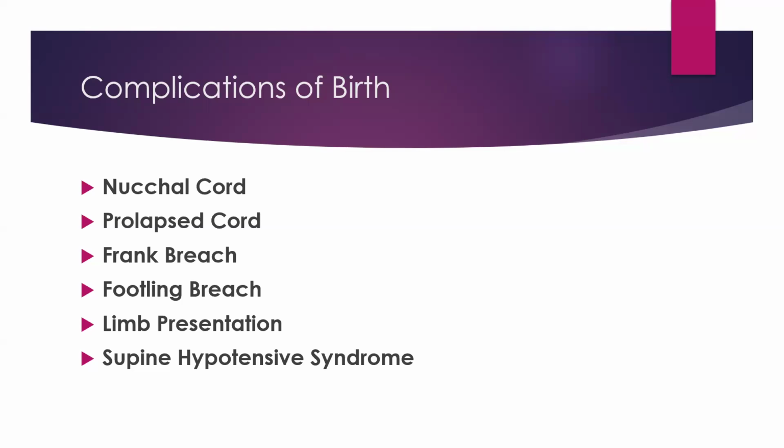Now, traditional education would say tilt the backboard. Well, since we hardly ever use backboards, the thing I would say is tilt the uterus. So you might just have someone manually push the uterus off to one side, preferably the left side, and that way that'll increase blood flow to the vena cava and restore circulation so that mom wakes back up. If you lay mom flat and she passes out, that is a supine hypotensive syndrome patient.